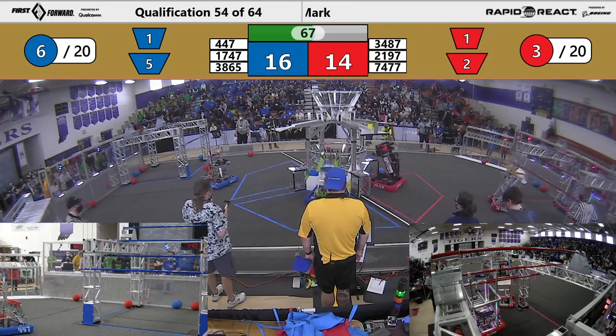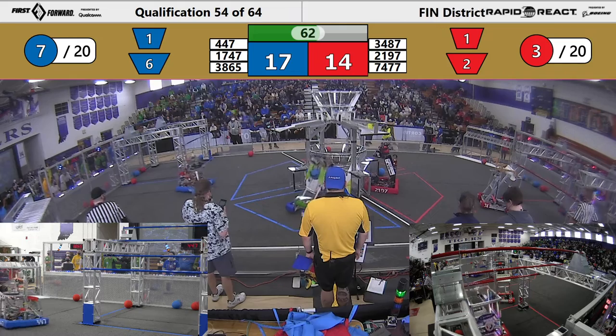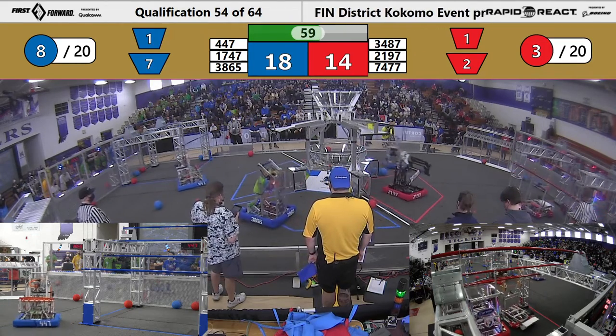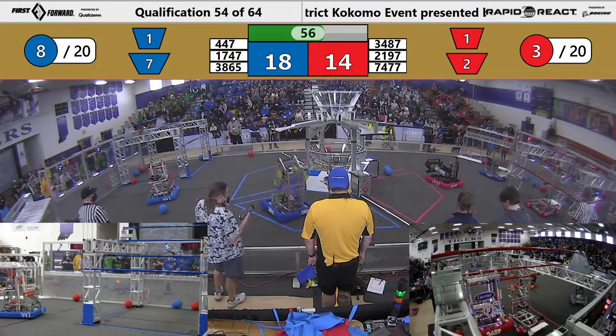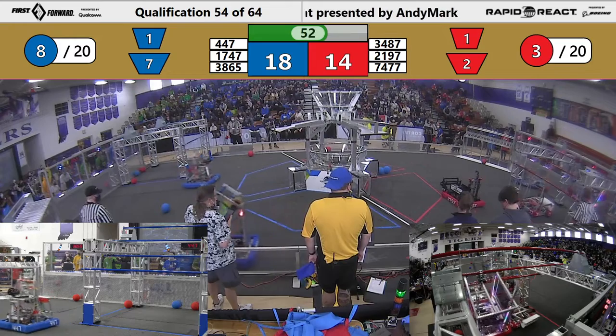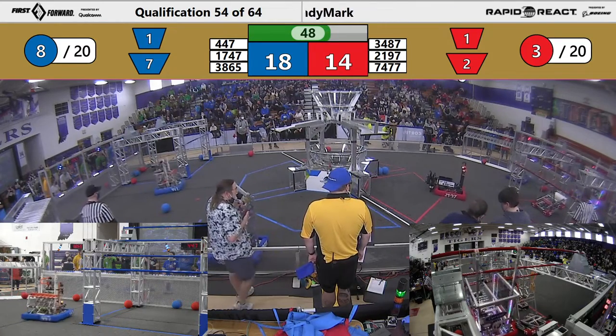Riley Wallbots looking to get one in. Their cord conveyor not quite working. 1747 has found their shot. Where were you yesterday? Look at them go. They're doing great. What an improvement. Best part about this is watching teams improve.